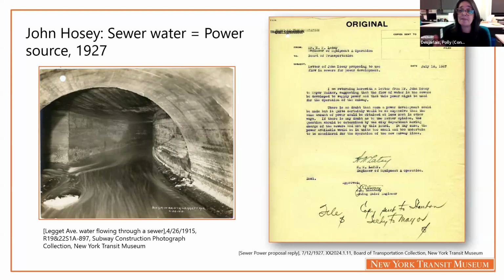Hosy, having seen these impressive sewers, described the force of the water running through them as having the same power as Niagara Falls, which would be a truly mighty force. He obviously had great faith in the engineers of the time, particularly the Board of Transportation, who could harness this power somehow to run the subway system, though he never makes any suggestions or ideas for how to do this himself.